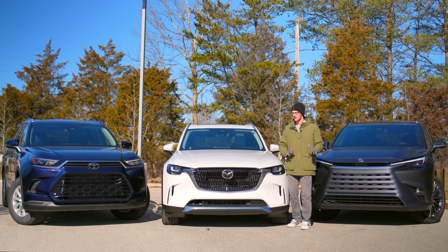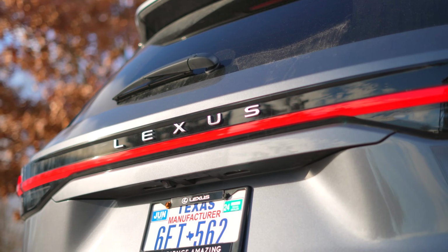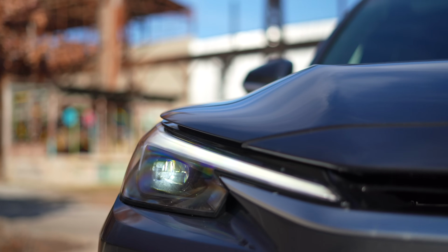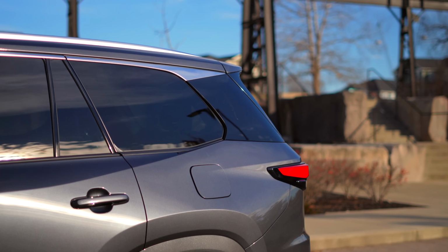I don't feel too strongly about the style of any of these, but let me know what you guys think in the comments section. I would like to note the Lexus does have some interesting design choices. From the body color grille, the electronic door handles, this oddly large gap above the headlight, and the rear window that wants you to believe it's bigger than it actually is.